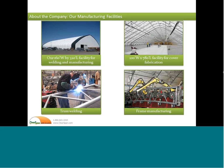Now, for our manufacturing facility, you can see a couple pictures here, better pictures than the other one we showed. Our newest building, our 160 by 320, is actually our welding facility for your truss arch structures. You'll see that in the upper right-hand side. You'll also see on the bottom of the slide a couple of the guys welding some of our trusses and our new robotic welder, which in that picture is welding one of our trusses for a 65 wide building. The upper right-hand corner here is actually a second level inside our building that is our fabric manufacturing area. This is where we make the larger covers for these warehousing buildings that you're looking for.